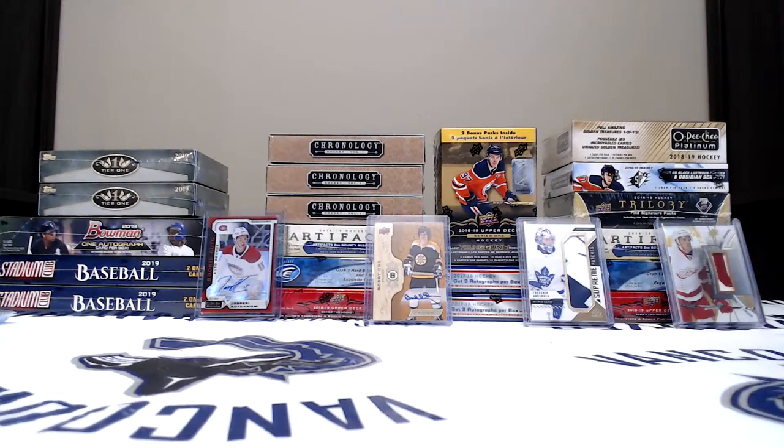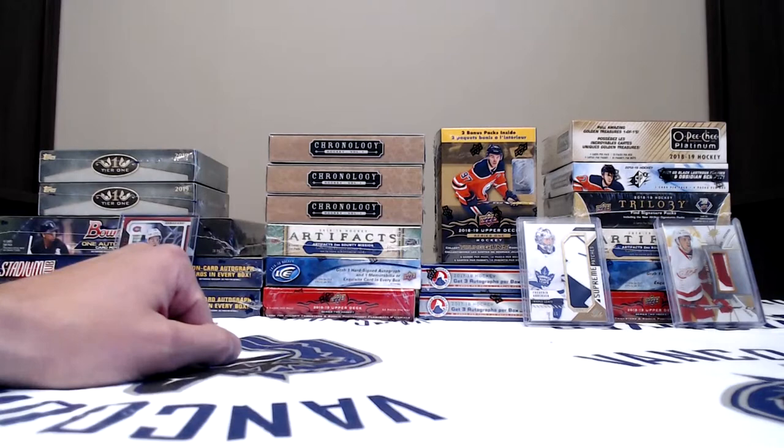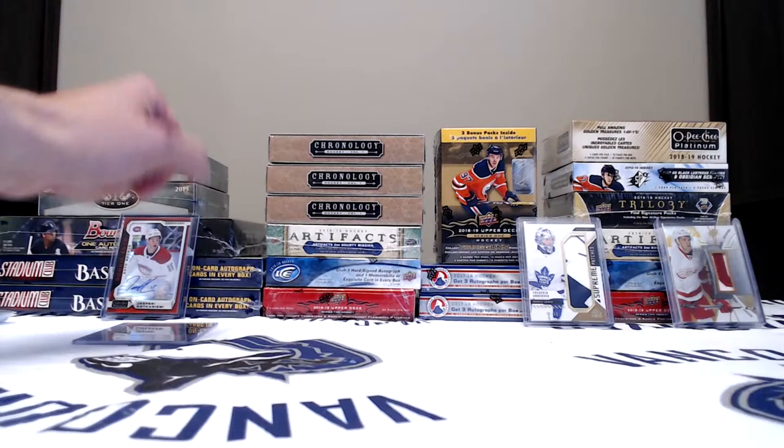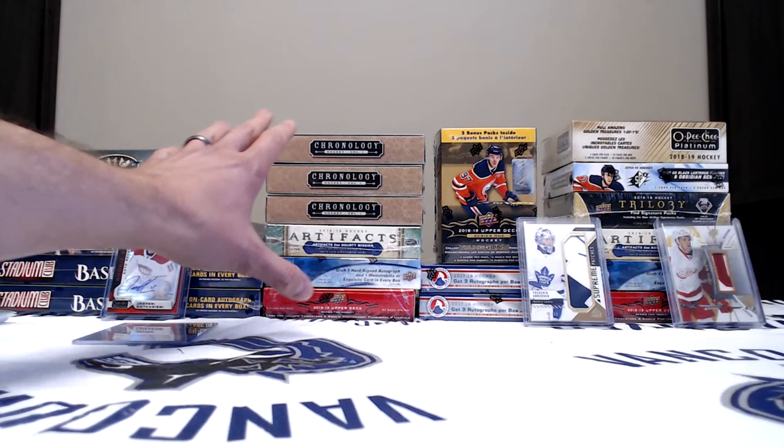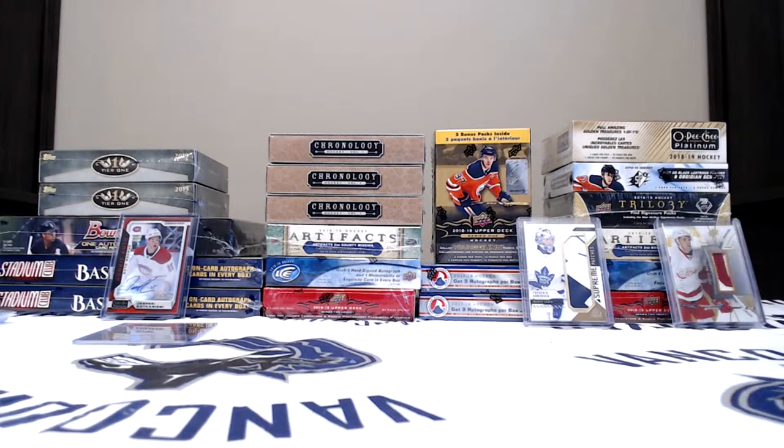So what we're going to be doing tonight is our six box pick your team break. That is this one straight ahead here. We have three boxes of the brand new Upper Deck Chronology. Super stoked to be opening this. A box of 18-19 Artifacts, Ice, and S2, Series 2 Hobby. So six boxes total. And as soon as we're done our six box break, we're immediately going to go into our blaster break, which is a box of 2018-19 Series 1.